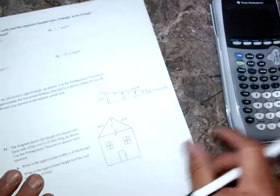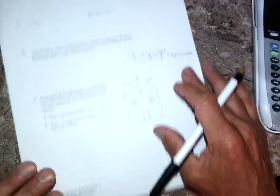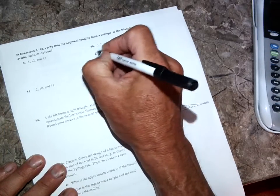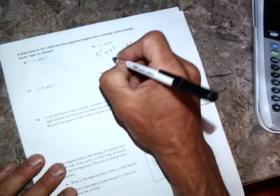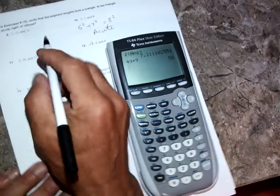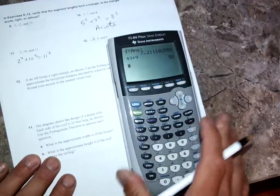All right, I've got maybe one more problem to do. If this is going to be a right triangle, does 5 squared plus 7 squared equal 8 squared? I think this is bigger, which means this one will be acute. I'll let you figure that out. And this other one: does 2 squared plus 10 squared equal 11 squared? I'll let you figure that out.